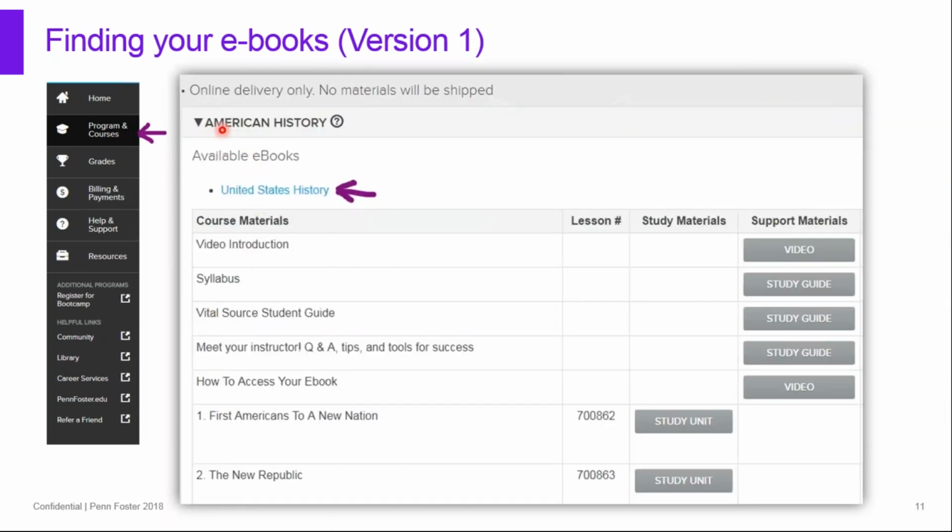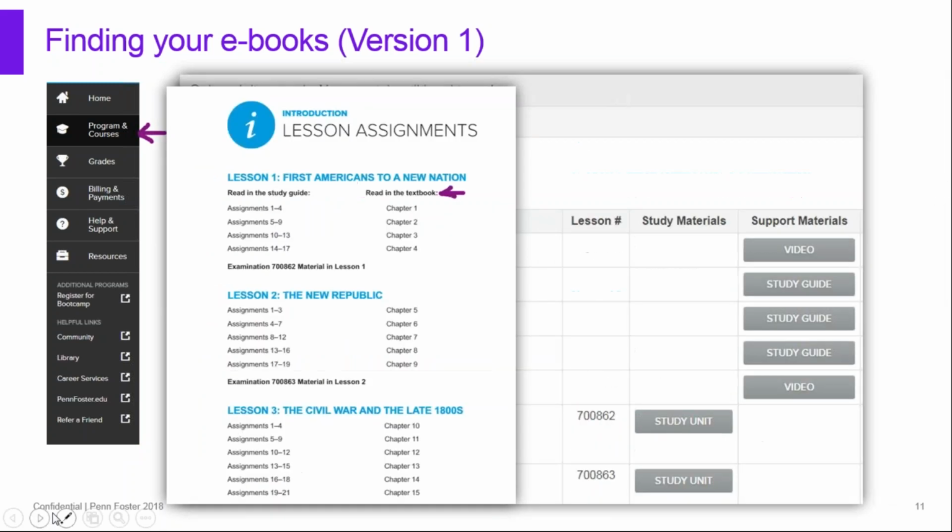And then under the title of your course, you will see the name of the ebook. See available ebooks, and then that is a clickable link. If you click on it, it will open up the ebook. So when you open up the ebook, you will have lots of chapters. Which chapter to read with which lesson online?